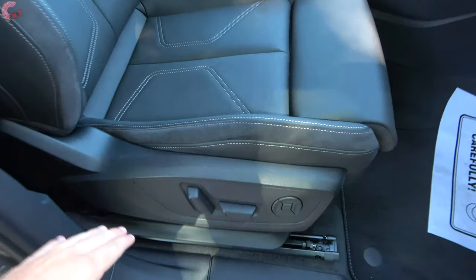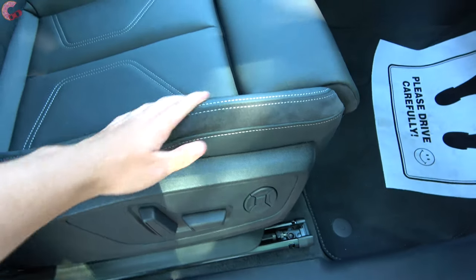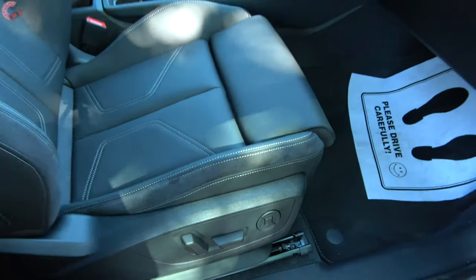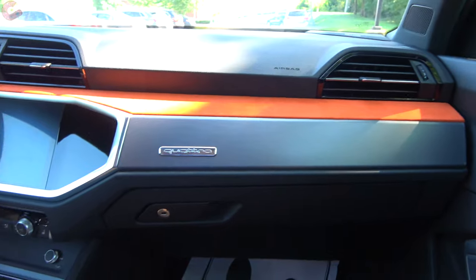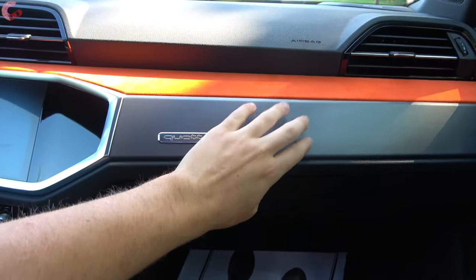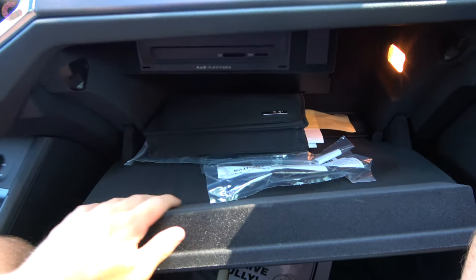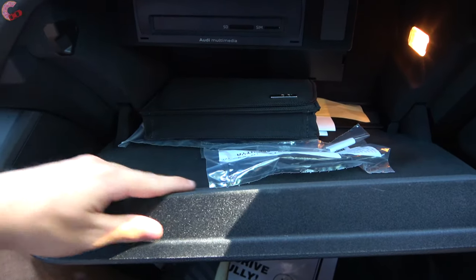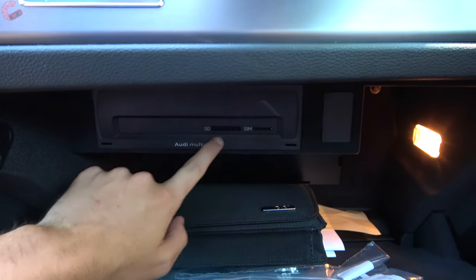Now coming over to the passenger seat, it is 8-way power adjusting with 4-way lumbar support. It does also have that unique Alcantara design. And in front of the passenger, you do have really nice materials with this silver trim. And down below that, you will find a really good sized glove box. It opens quite wide. It's also felt lined, illuminated, and you do even have a CD and DVD player in here.